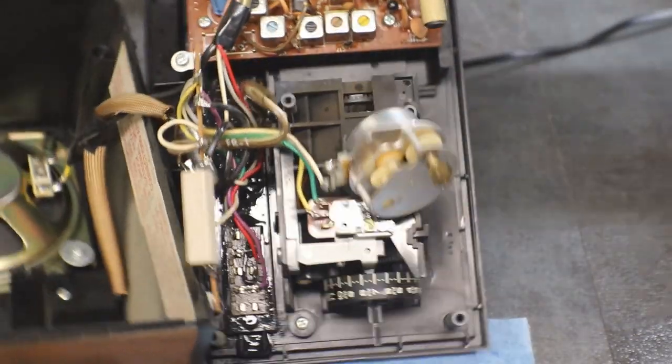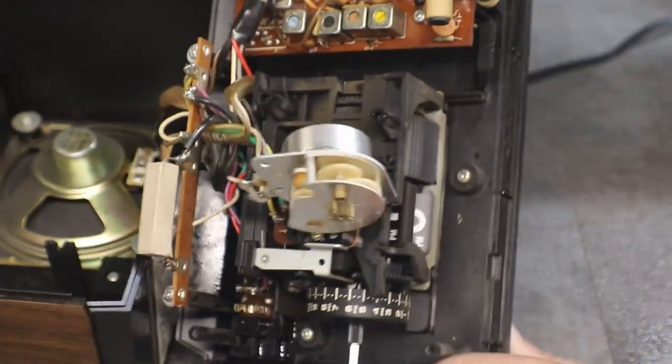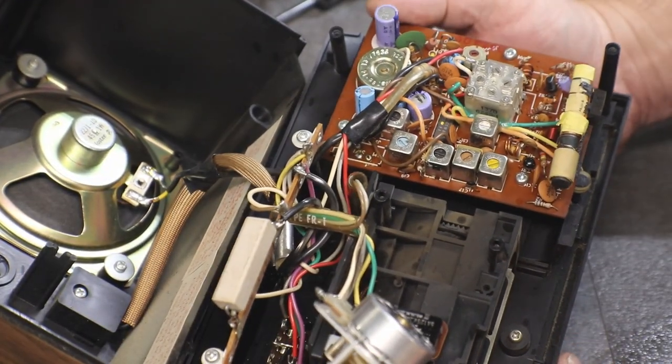Going to be a lot of people cringing because of the way I'm cleaning this stuff up, but to me it's the best way. I'm not saying it's the right way.